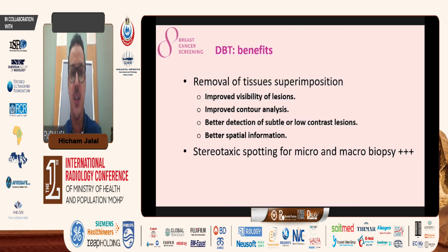What are the benefits of digital breast tomosynthesis? It can remove tissue superimposition and improve visibility of lesions. It improves the contour analysis and permits better detection of subtle or low contrast lesions and better spatial information. And it can also do stereotaxic spotting for micro and macro biopsy.